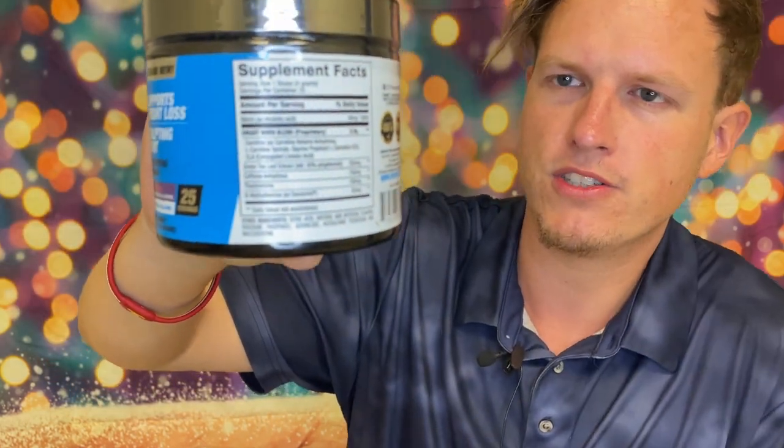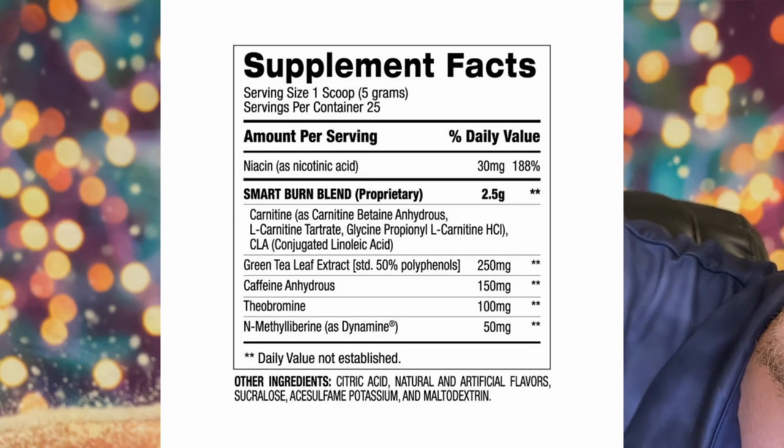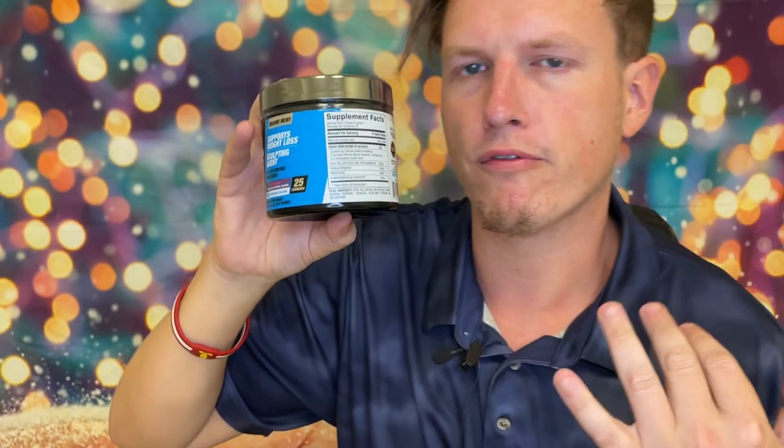Then you got this Smart Burn complex, which is kind of like the main blend here, which basically seems just like a few forms of mainly carnitine. And most of the time when you're looking for carnitine for a dose for fat loss, usually it's about 1 gram, maybe a hair more, but I've taken carnitine supplements and usually about 1 gram, maybe a little bit over 1 gram, you just start sweating.